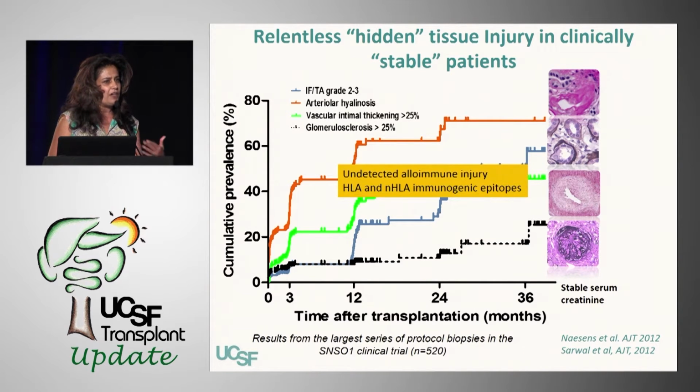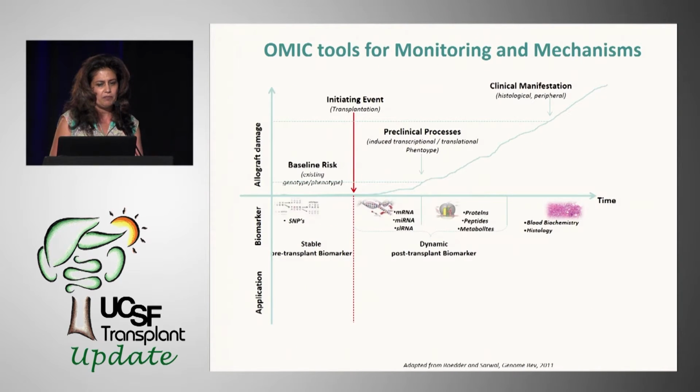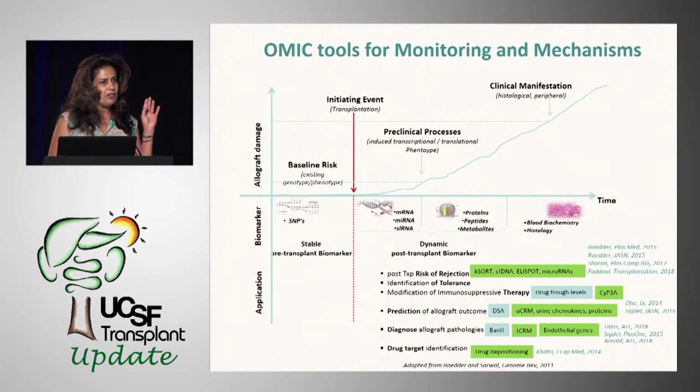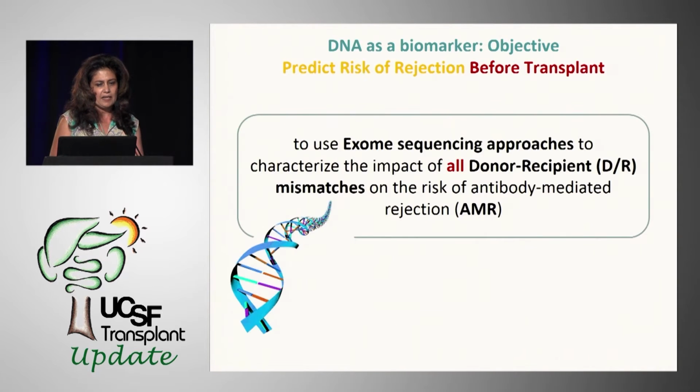So really, one of the things I'm going to show you about precision medicine is how we can better understand which patients are at greatest risk of this, but before transplant, before we actually put the organ into the patient. And there are lots of tools for this kind of research, and June is going to talk to you about some of these tools and their application in the post-transplant setting. But I'm really going to talk to you about the application of these tools in the pre-transplant setting, looking at DNA. So to do this, we did this study. It was funded by the UCSF Catalyst program.